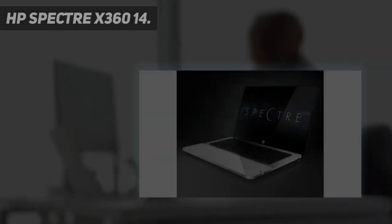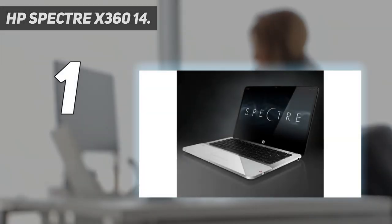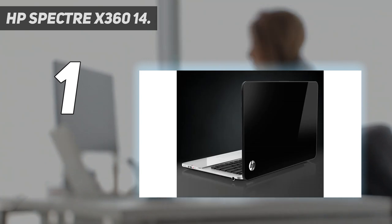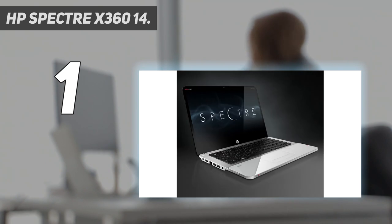And number 1, HP Spectre x360 14. The Spectre x360 14 is the best 2-in-1 laptop ever. Newly released for 2021, the 13.5-inch model builds upon its predecessors but adds useful new features including a 3:2 aspect ratio display and 11th-gen Intel CPUs with Iris Xe graphics.